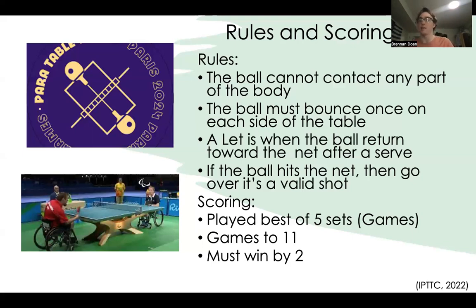Also, if they miss the hit in general, say I hit the ball over to return and it hits the table once and the other person misses and it hits the floor, then I also get the point because they failed to return it to my side. And once it hits the floor, it's a dead ball.